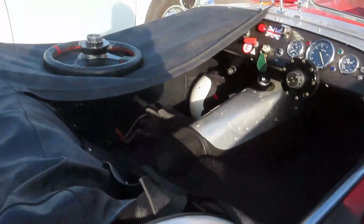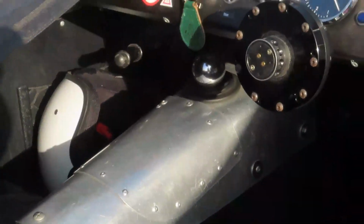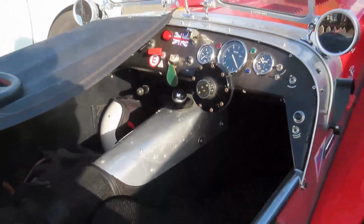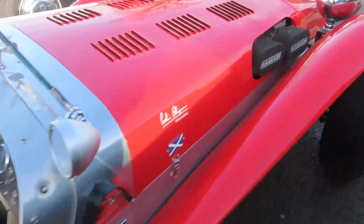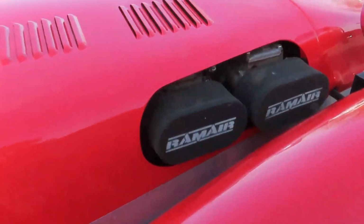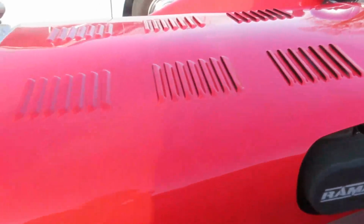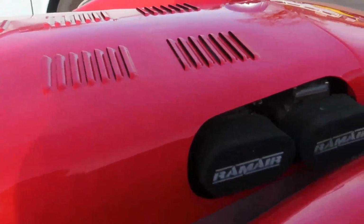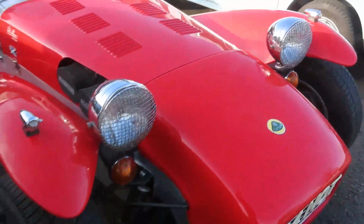Got the quick release steering wheel as well to help you get out. Very cool bare metal transmission tunnel. Yeah, I really love the look of that. It's so refreshing to see an actual original one. These are super, super rare. Got a very cool pair of twin Weber carburetors matched up to that gorgeous twin cam engine just under the louvers, with some very cool air filters as well. Yeah, it's so nice to see an original one.